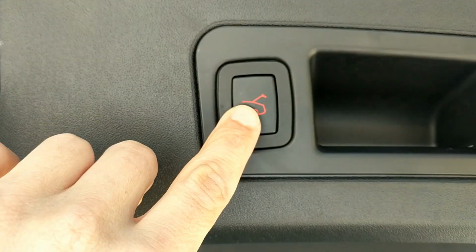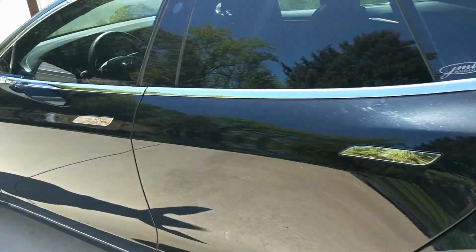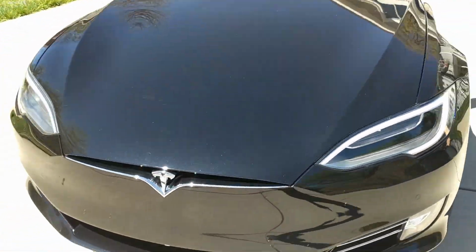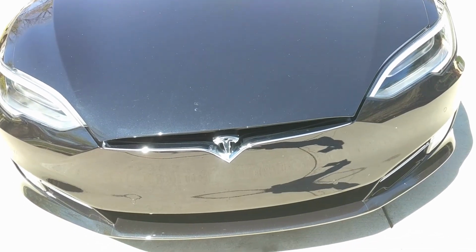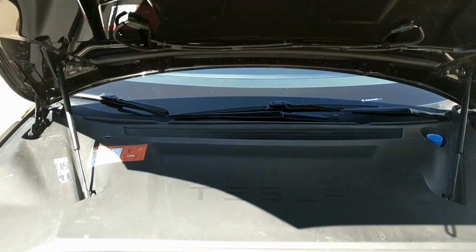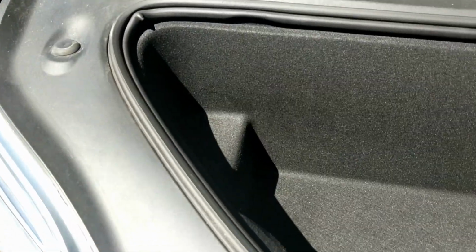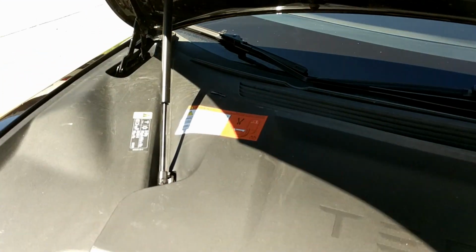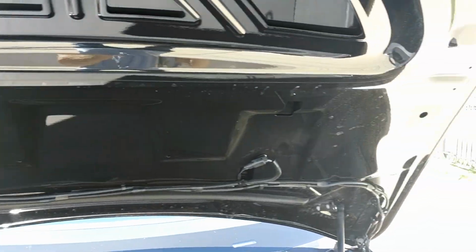And now the front. There we go. Here you can see the front compartment. In perfect shape. And the inside of the front lid. Beautiful.